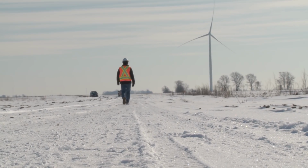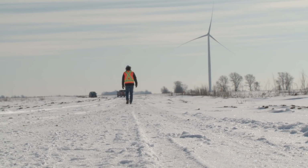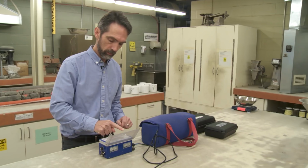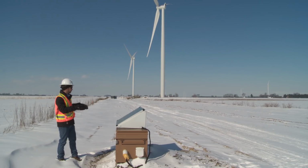When you look at the science that we've been conducting, the due diligence as well as the monitoring out in the field, it's pretty conclusive that our construction activity and the activities of the wind farm has not, cannot, and will not affect the quality of water and water wells. From our perspective, we've done everything that we can and more. Being open, being transparent goes back to fundamental values. Being part of the community, being open is very important to our company.